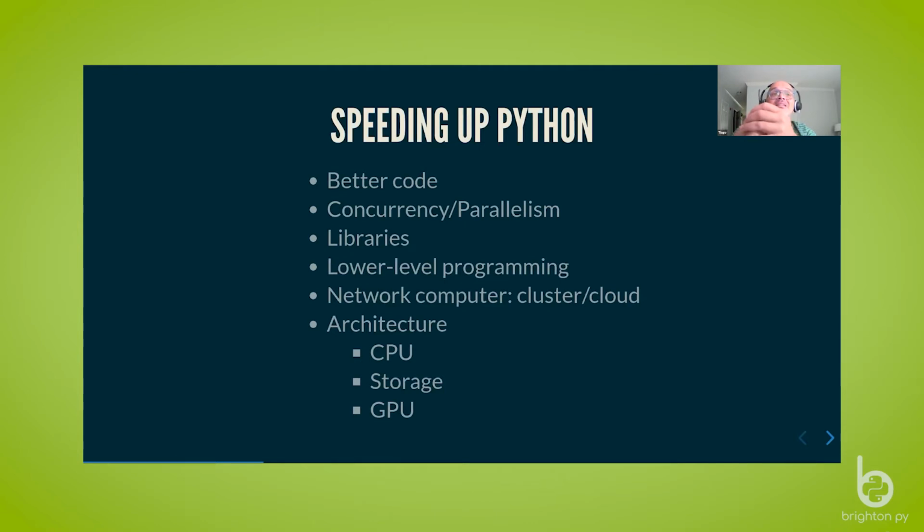And then there are architecture issues. There is actually a lot to be said about writing code that optimizes for CPU, but I'll not go there. There are also issues with storage, which I won't go into. And here I'll talk mostly about GPUs. But there is a complete other layer on top of these of alternatives to using GPUs. Okay.